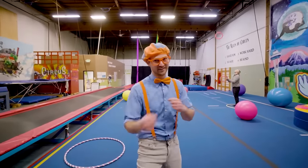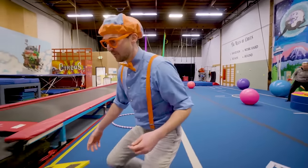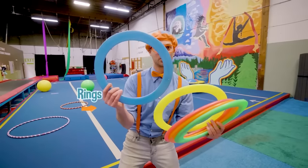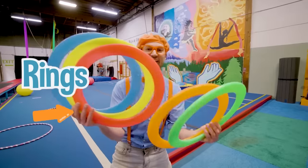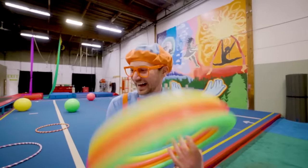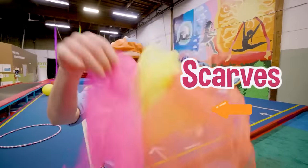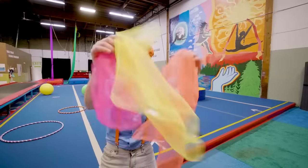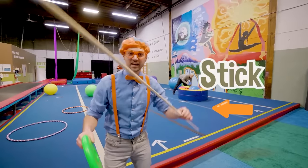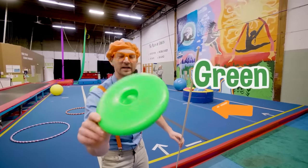Been so much fun learning about all these things circus related. Whoa, check it out. Wow, looks like we have some really cool things, like rings. Whoa, yeah, they're so colorful. Hello, hey. Ooh, looks like we have some really light scarves. Wow. And looks like we have this wood stick. Whoa, what is that for? And a plate? Yeah, a green plate.